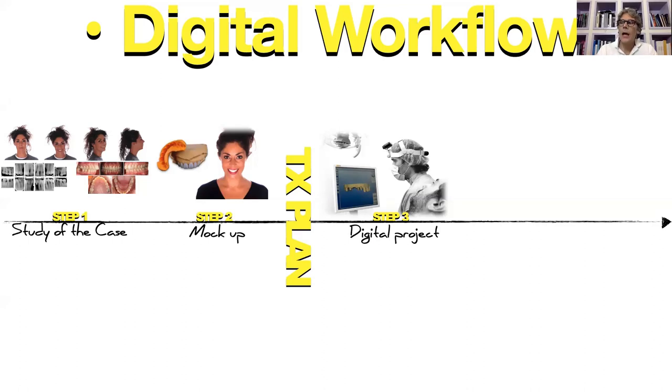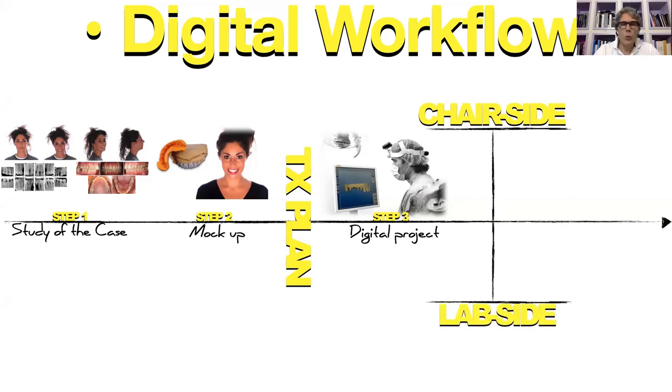After the third point, I can follow two different paths. In the cases in which I prefer to finalize the case in my surgery in the same appointment, or in the same day of work, I could decide to follow a chairside process.